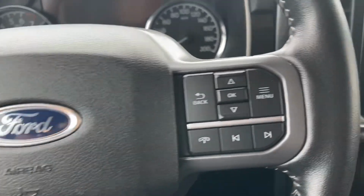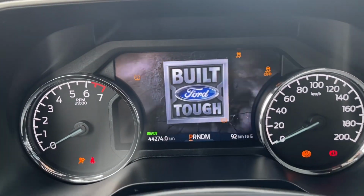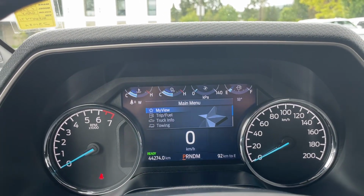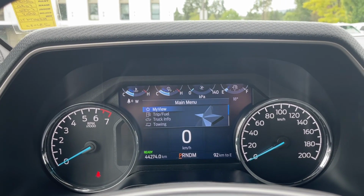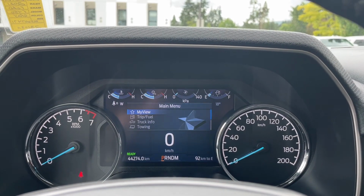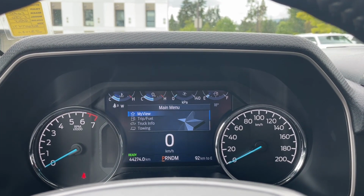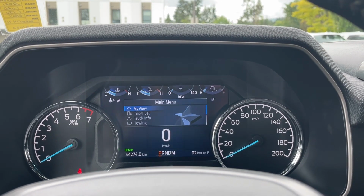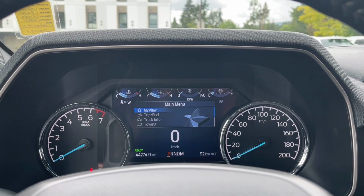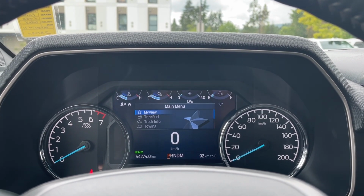This is a push start, so my foot's on the brake, keys in the pocket, and we're going to push the engine start-stop button. You'll notice it says ready and you're hearing almost nothing, and that is because this is a full hybrid. So when you're in an idle position or you're about to be propelled, that's when the motor and the battery are at work. And then as you get going and you pick up speed, that's when the engine will kick in. So you have a 3.5 liter V6 engine, you have a 35 kilowatt hour motor, and you have a 1.5 liquid cooled kilowatt hour battery.